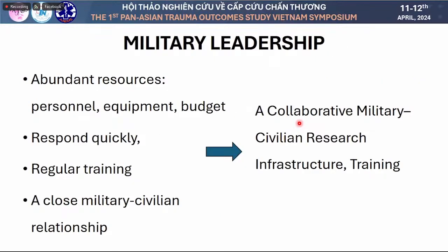And how about the military leadership? For a long time in Vietnam, it has been a system with abundant resources and personnel, equipment, and budget. And they have a system that will respond quickly and trains regularly. And in Vietnam, we have the tradition of a close military and civilian relationship. And if we have cooperation between the military and civilian sectors, it is useful for research, infrastructure, and training.